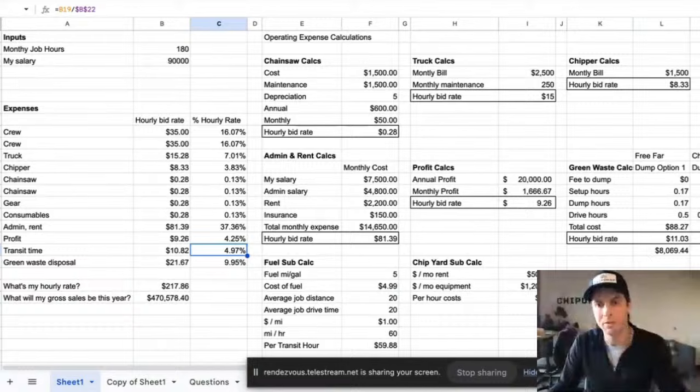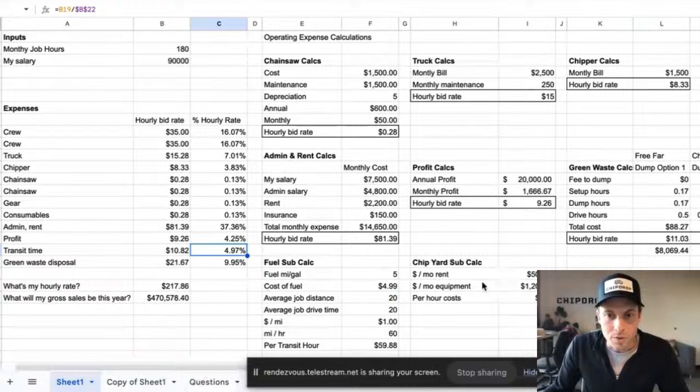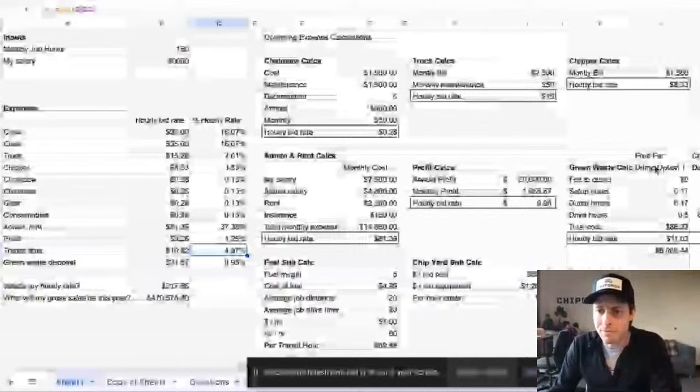All right, so back to the point of this presentation, which was green waste management. How much does it cost to dispose of your green waste? So we have a little section here for that. I did a few options here because it can vary a lot. So dump option one, let's say you have a free site, but it's a long ways away. Okay, so the fee to dump there is $0.